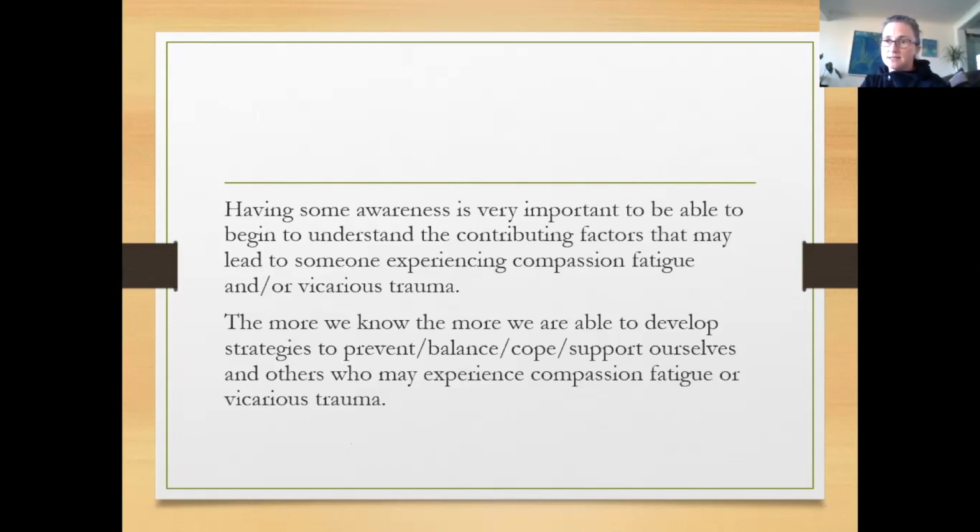So the awareness is really important. Self-awareness is key here. The more we know, the more we're able to develop strategies to prevent or balance or cope and support ourselves and others who may experience it as well. So giving yourself this education piece will really help you in noticing some of these symptoms in others too.